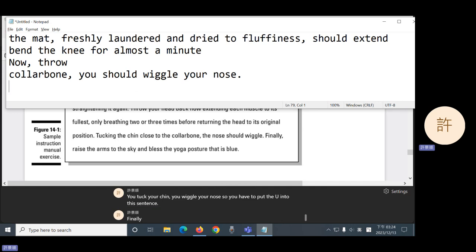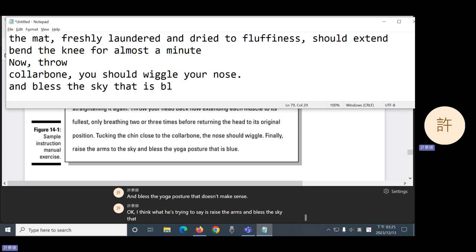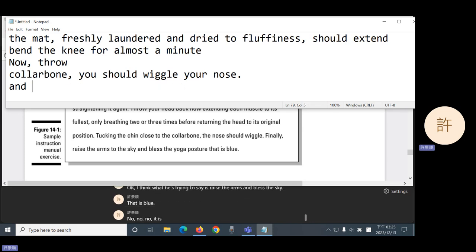Finally, raise the arms to the sky. Okay, the sky that is blue. And bless the yoga posture? That doesn't make sense. Okay, I think what it's trying to say is raise the arms and bless the sky that is blue. No, it is. That is what it's trying to say. Okay. Sky that is blue and bless the yoga posture, whatever that means. The grammar is correct. It's the meaning that's weird.